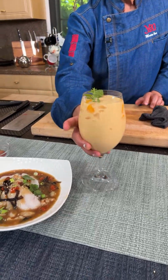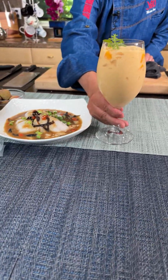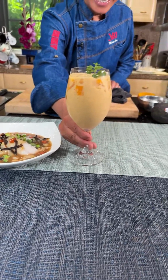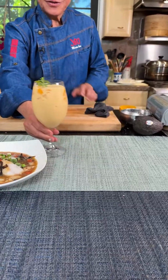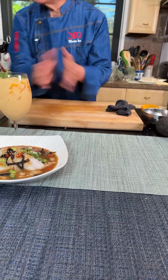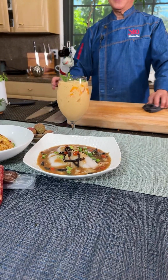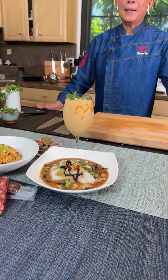Now today, look how beautiful. You can see the mango and the ice on the top and the bottom. And today, I have presented to you these wonderful dishes that you can prepare at home.